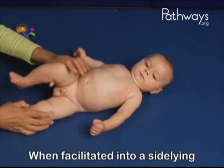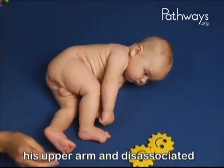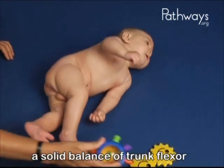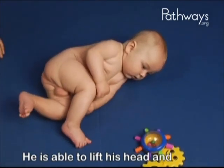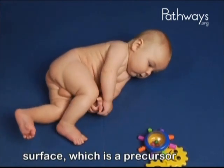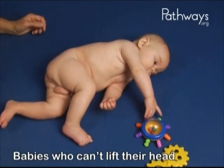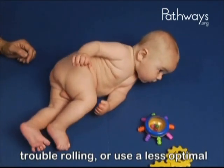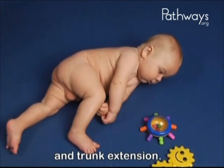When facilitated into a side-lying position, Marty follows along with his upper arm and disassociated lower extremities and is able to sustain the posture, indicating a solid balance of trunk flexor and extensor muscles. He is able to lift his head and upper trunk off the support surface, which is a precursor to being able to roll independently onto his tummy. Babies who can't lift their head and upper trunk usually have trouble rolling, or use a less optimal rolling strategy of excessive neck and trunk extension.